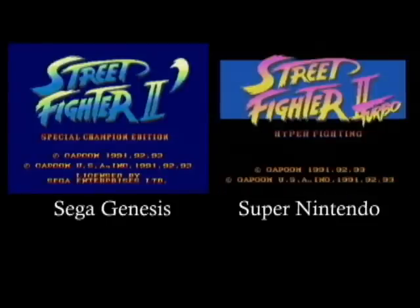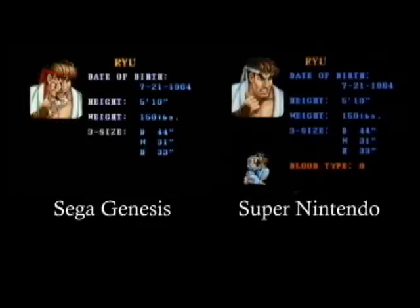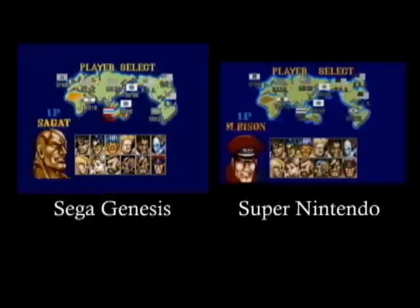Street Fighter II Special Champion Edition on the left on the Sega Genesis, Street Fighter II Turbo on the Super Nintendo on the right, side by side, head-to-head comparison.